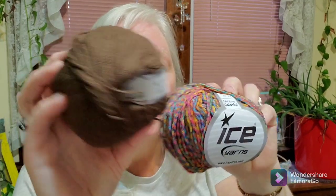This one is called Lorena Colorful. Oh, I'm sorry, this is Alara. All of these are Alara, and I think they're cotton acrylic. I wanted cotton-based because, you know, it's baby, and they're going to chew and do baby things on there. And I needed it to be washable and not fuzzy. And I wanted to get a large variety of colors. So this worked out perfect.